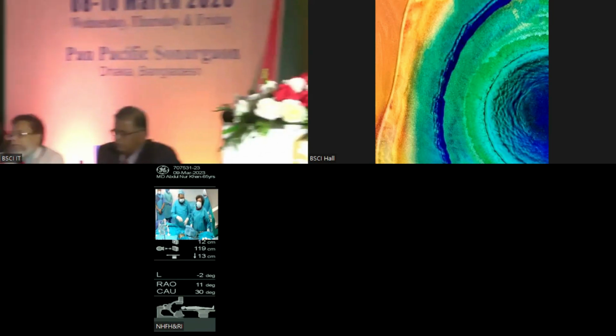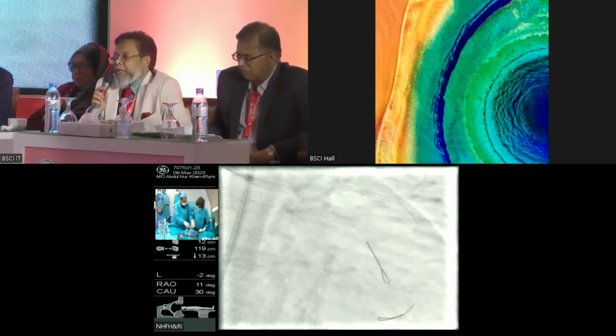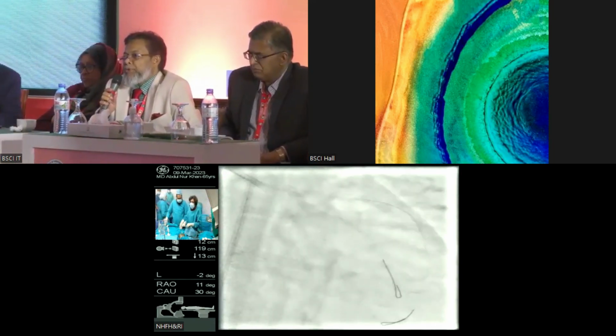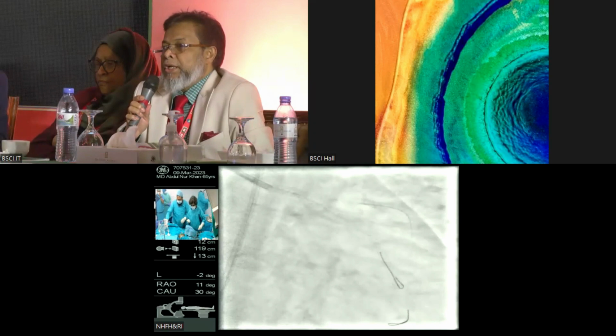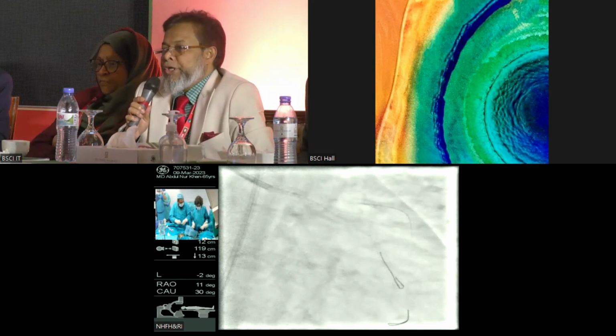Here are several things for younger colleagues. You are seeing elegant work by Professor Fazila Malik, and you should learn what she has done. POT, and POT is very much essential before recrossing to any side branch through the stent. It is a must, it is mandatory. She has done it, you have seen it, and you should recapitulate it during your work.